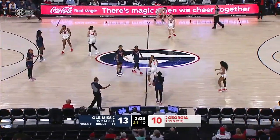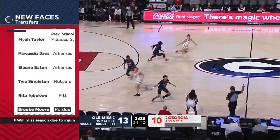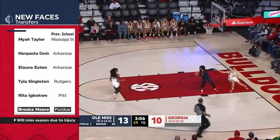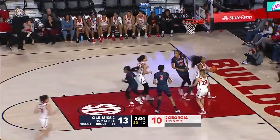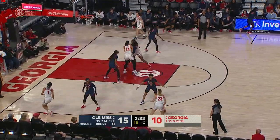And a turnover right here in front of us, but they lost their starting 4-year point guard. They lost their entire bench, lost a total of 9 players. And here's all the new faces that they picked up in the transfer portal as Taylor buckets another, and she's got 9.